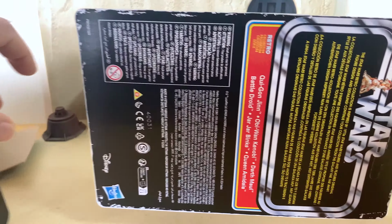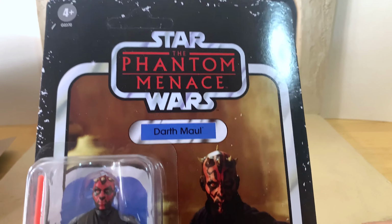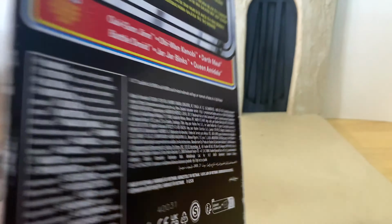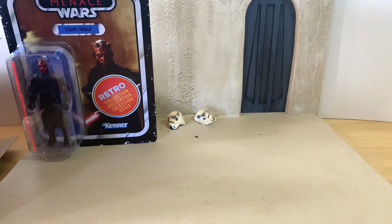Alright, who we got first? We got Darth Maul, the Sith Apprentice from Episode 1. Looks great. Good looking card back. Good paint apps, even though there's only like one paint app. Same old nothingness on the back. Pretty awesome. Alright, who we got next?